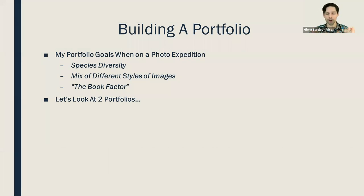But I don't want 300 pages of multi-flash hummingbird, multi-flash hummingbird, multi-flash hummingbird. By page 50, you might be like, okay, yeah, I get it. All right, yeah, he's got a technique. He does it. Yeah, it looks cool. Fair enough. I'm always thinking about the book factor. So what would keep you turning pages?